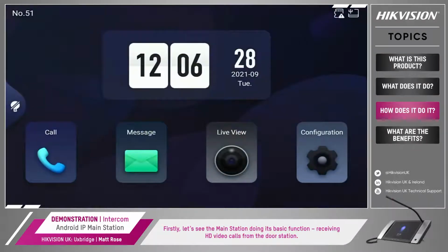So what does it look like in action? Let's run through some of the functions. Firstly, let's see the main station doing its basic function, receiving HD video calls from the door station. So let's start up by putting the screen from the main station up so you can see it. There we go, and let's see if we can get some calls put through.